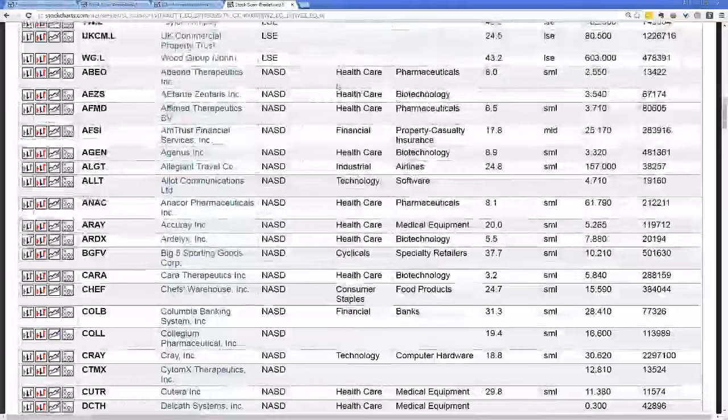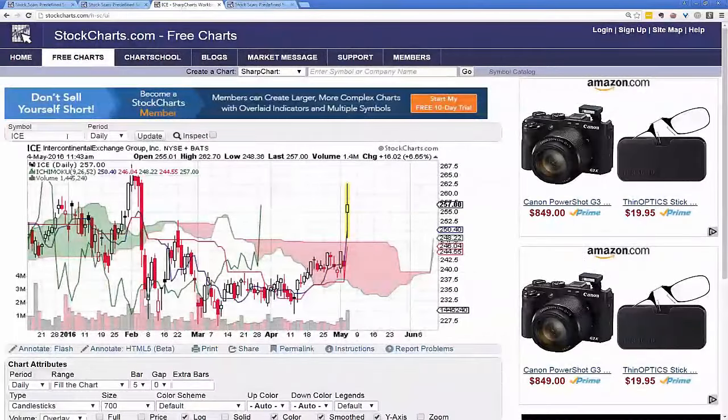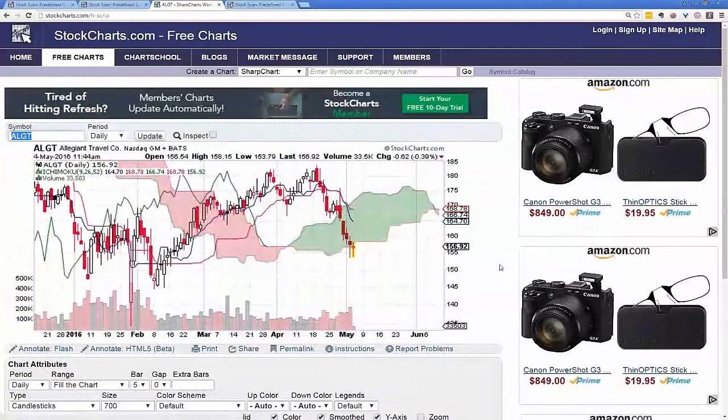So here we've got Allegiant Airlines, ALGT. Here we have Chess Warehouse. Here we have Cray. So let's do AGE. No, hold on. Let me see where Allegiant is. ALGT. Let's just go ALGT. That moved below the cloud today. Okay? Below the cloud. So it's below the cloud. That is a new short.